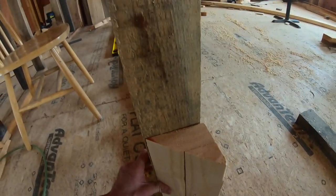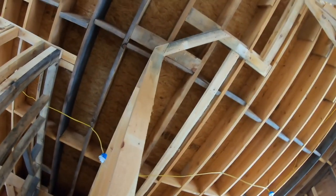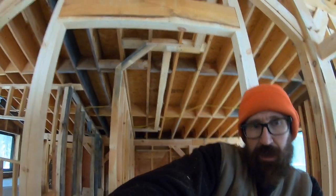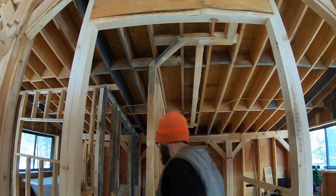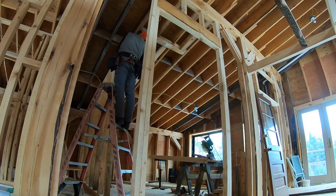So unfortunate there, because it's going that way and that way, it's a compound angle. And I bet some of you out there would be able to solve that little riddle with mathematics, arithmetic. But I'm not one of those people. So I'm gonna go up there and start pecking away at scribing it and see if I can come up with some rough idea of something that works. I need that ladder, excuse me. That'll do.